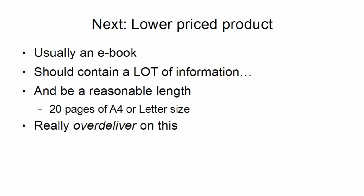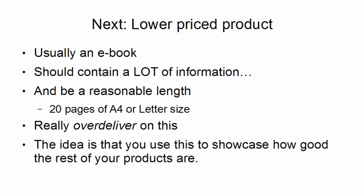Now, you want to really over-deliver on this, because the idea is that you use this to showcase how good the rest of your products are. So people buy your lower priced product, they're completely blown away by how good the quality is, and so they go ahead and buy something more expensive from you.